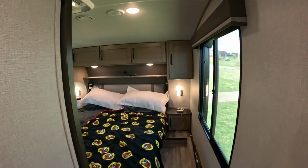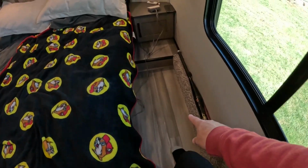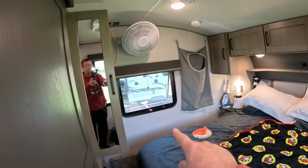Moving into the master bedroom, there is a step up here, but there's plenty of room to get all the way back to the corner. But I'm short, I'm only 5'9", so if you're taller, you might have to duck when you get up on this section. 2 large windows here, one over there.